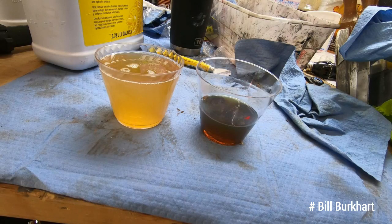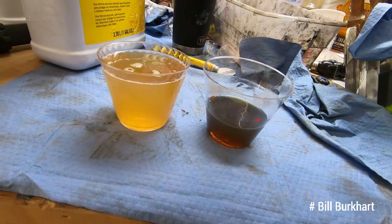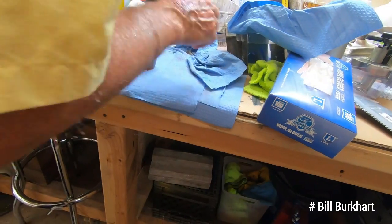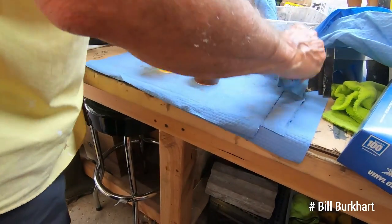Here's a look at the oil. Obviously, the oil on the right has the 200 hours on it, and the left is new. I couldn't tell any difference in smell or consistency or anything like that. So I'm comfortable running to 4 years and a couple hundred hours. Not worried at all.